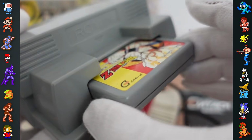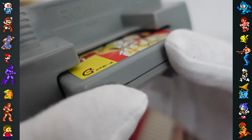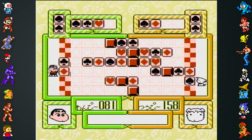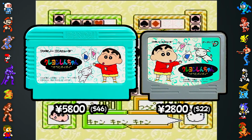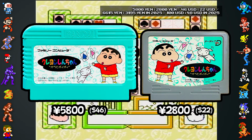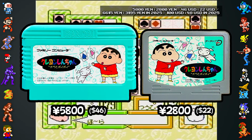The mini cartridges themselves were sort of a gimmick too, except for the price. DayTAC games could have just been standard Famicom cartridges, but the mini carts were cheaper to produce, and Bandai was kind enough to pass those savings on to its customers. The best example is when Crayon Shin-Chan came out on a standard Famicom cart for $46, and on the same day also on a mini cart for $22, less than half the price.